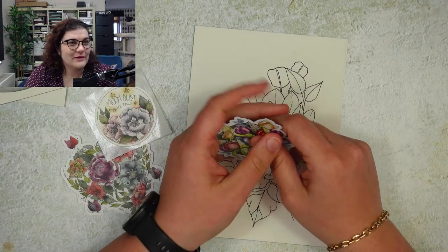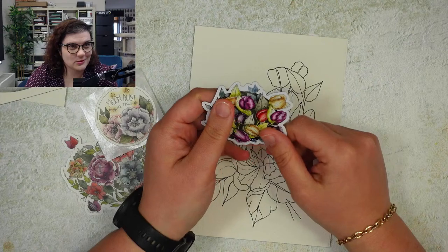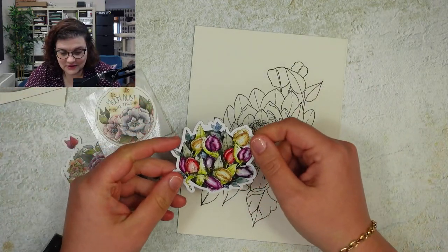By the way, my moms and everybody, you're going to get some of this in your mailbox because I can't do anything with 10 of them, but since I already printed them, I'm going to give them around.